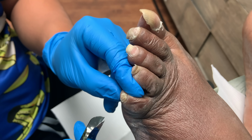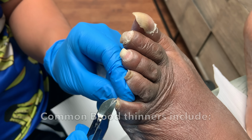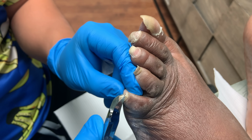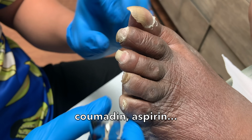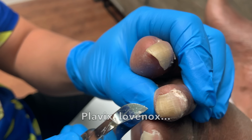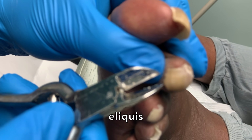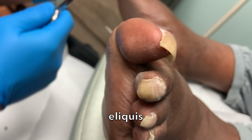So she's on blood thinners, so it's easy to bleed if I nick her. We're gonna cut her nails for her so she doesn't risk cutting them at home. And you can see here, look at this nail, it's digging into her skin right there. You see that, Case? Look at this one too.